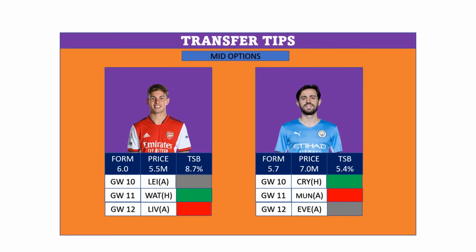We have Emile Smith Rowe for 5.5 million. He's very, very cheap also. He starts every game, he can score goals, gives assists. So I think he's a good option to have. I know Arsenal are not consistent enough for FPL, but you can take a risk with him.